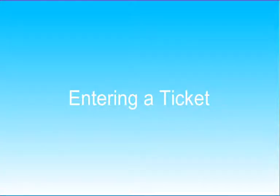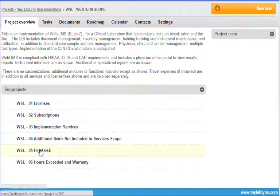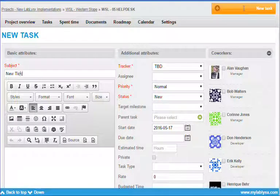In the Help Desk subproject, it doesn't matter what tab you're on, you can enter a new ticket by clicking the orange New Task button. The red fields are mandatory, but the only things you need to enter are a subject or title for the ticket, and then an explanation about it below. All you have to do is type your details in the detail area.